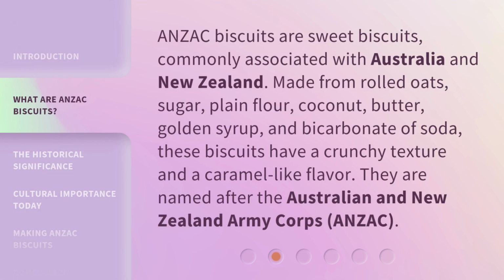ANZAC biscuits are sweet biscuits, commonly associated with Australia and New Zealand. Made from rolled oats, sugar, plain flour, coconut, butter, golden syrup, and bicarbonate of soda, these biscuits have a crunchy texture and a caramel-like flavor. They are named after the Australian and New Zealand Army Corps, ANZAC.